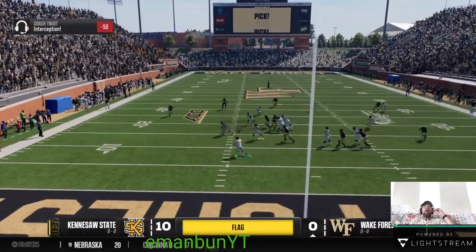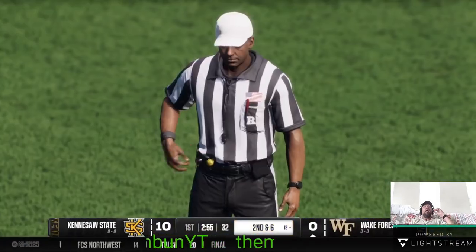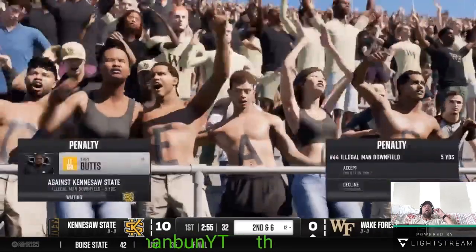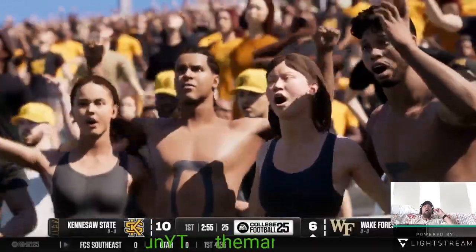Fires into traffic. Picked off. Looking for more room. Oh. Gets it into the end zone. Gotta be holding. There's a flag down. We'll see if this one is coming back. What? So the offense will decline that penalty after the big play.